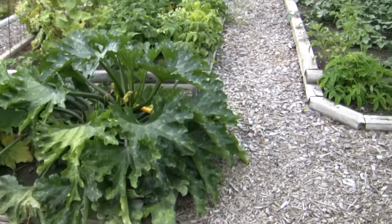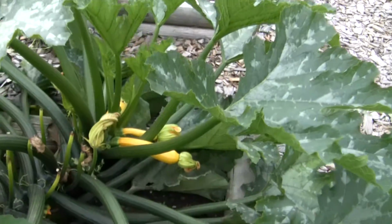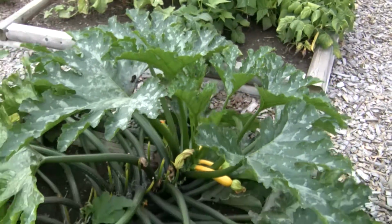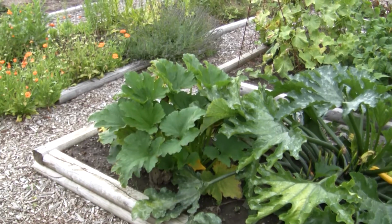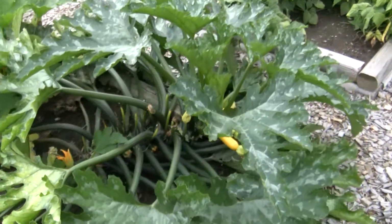Another new variety for me was Golden Dawn Zucchini. It's been very prolific. Good tasting zucchinis, and it seems to be resistant to the powdery mildew. It's a very big plant compared to the little green zucchini next to it, which is just starting to catch up, but it really hasn't produced in comparison to the yellow zucchini, the Golden Dawn.